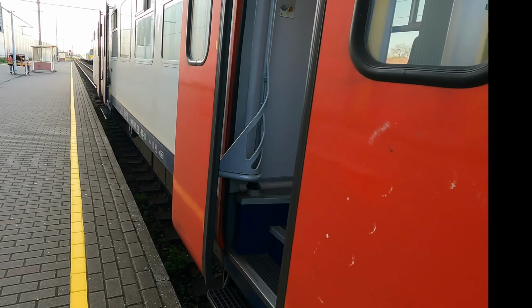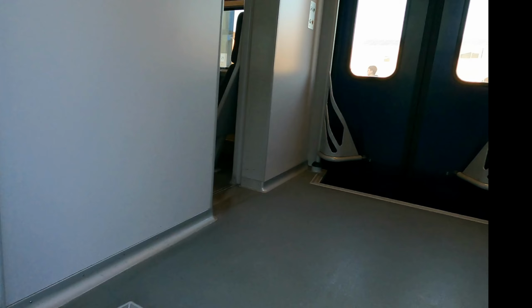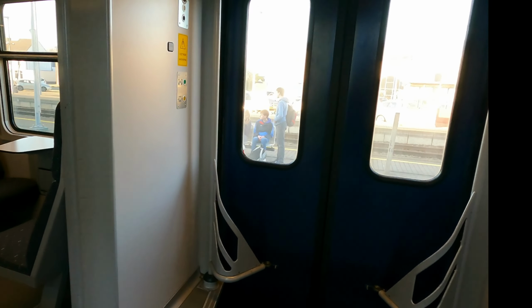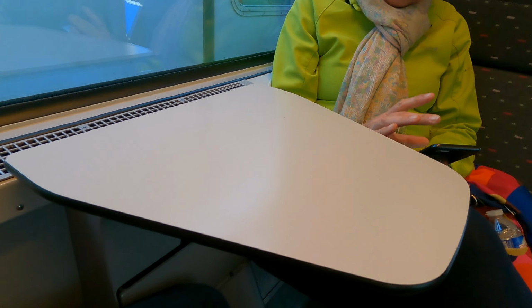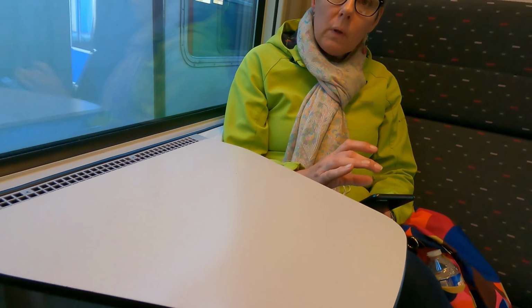In the interests of transparency, I should let it be known that I didn't think this was our train, and it was only Mrs. Tim's Travel's insistence that it was that we actually got on, so thank goodness for that. We've got this kind of nice bench style seating, and again, perfectly adequate, very comfy, big table there also, and a weary traveller.